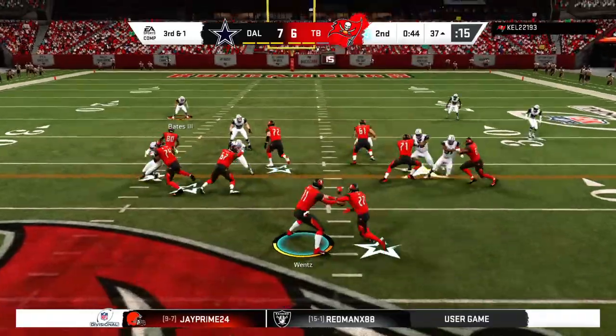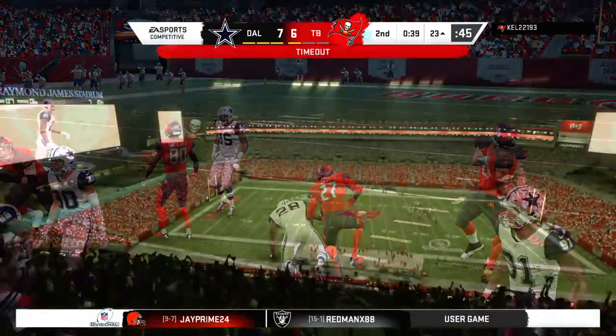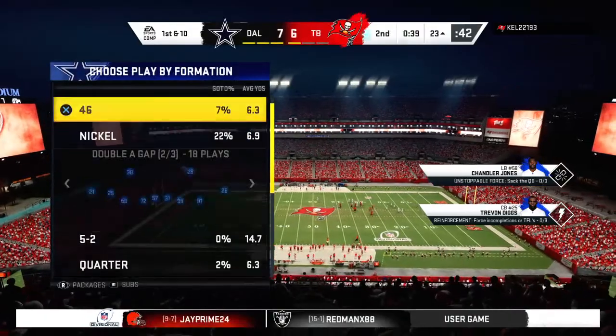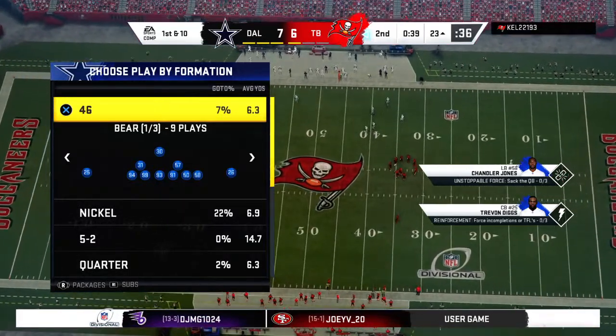On third down, Swift. And brought down, but not before they're inside the 25. The Bucs going to go ahead and use the second of their timeouts as they stop it here with just under 40 ticks to go in this first half.